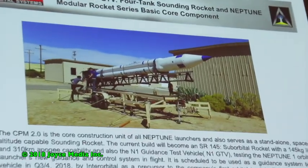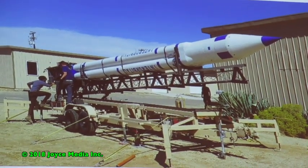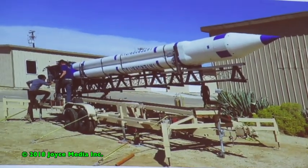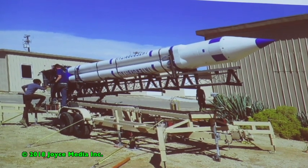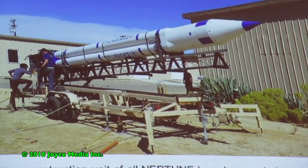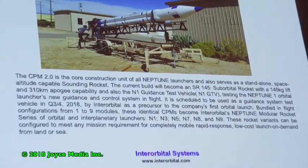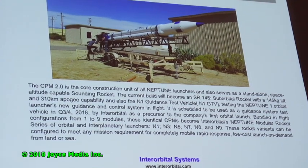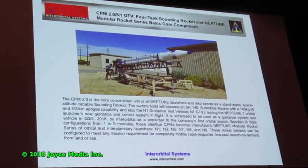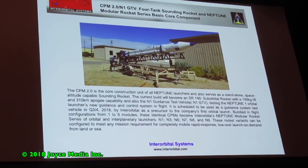This is the newest CPM, or the newest building block for the Neptune series. The four-tank model that you see on its mobile launcher being tested and prepared. We were doing water flow tests with this one, meaning you take water under pressure and run it through the system, and it will tell you whether there are leaks or whether there's some defect in that system. Rockets are all about plumbing. I don't know whether you know that, but it seems very glamorous, but it's very basic stuff. Yes, it's glamorous too, but still, and very exciting stuff.